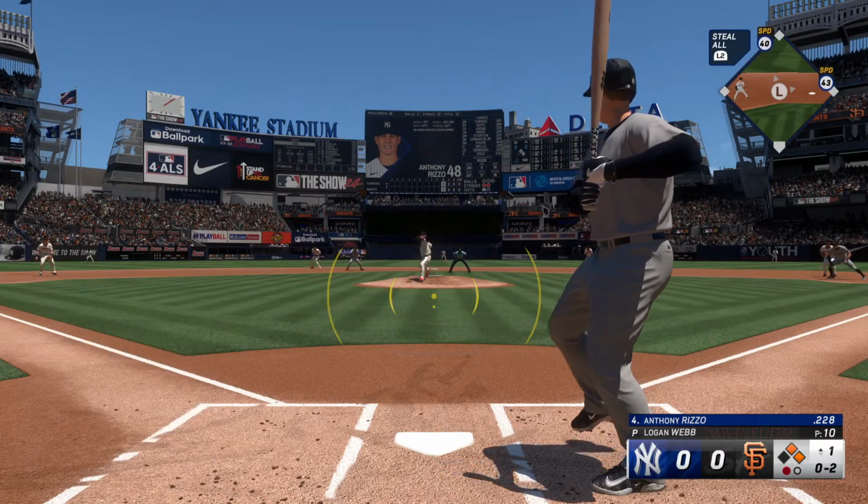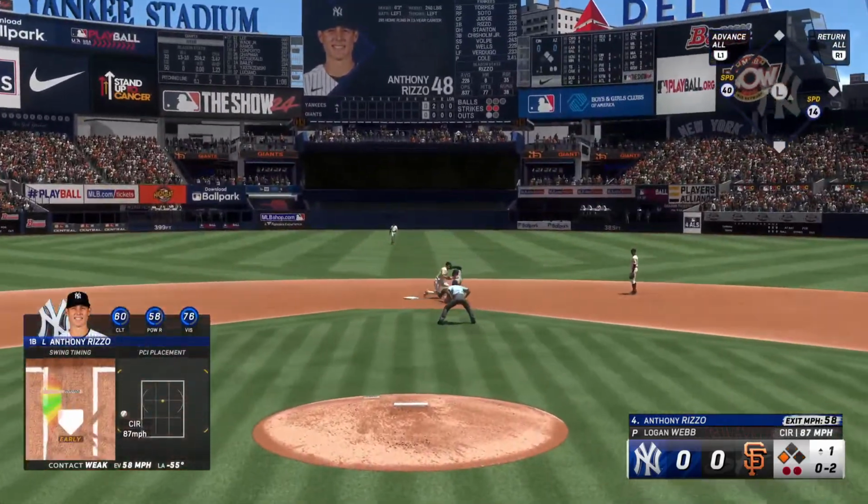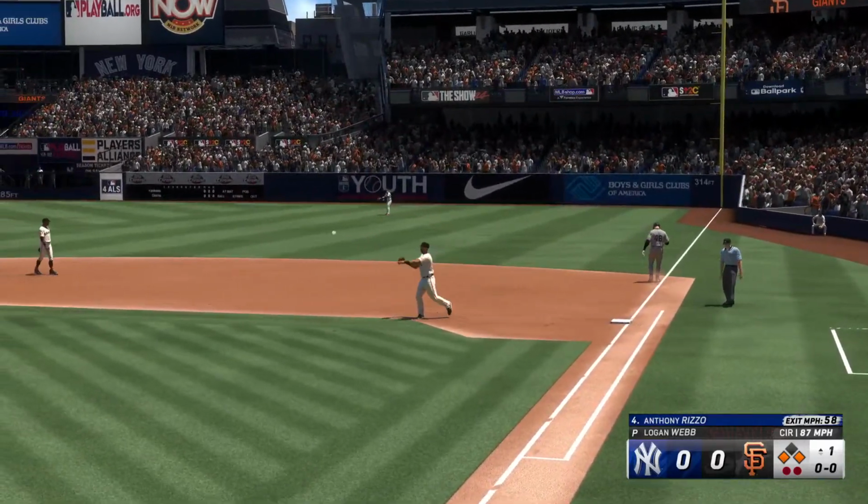Two on, one out. Swing, and this one's bounced to the ground. Webb tossed to second, not in time at first. It's a fielder's choice.